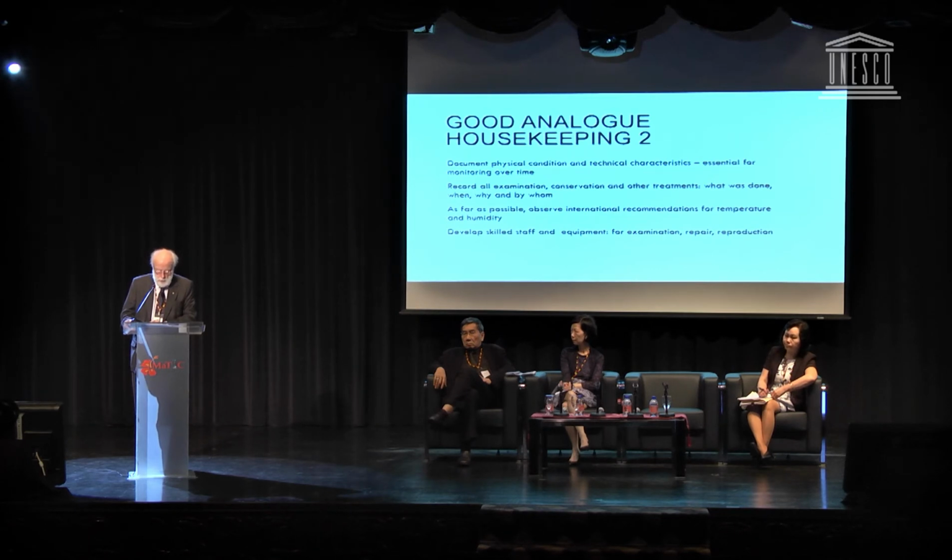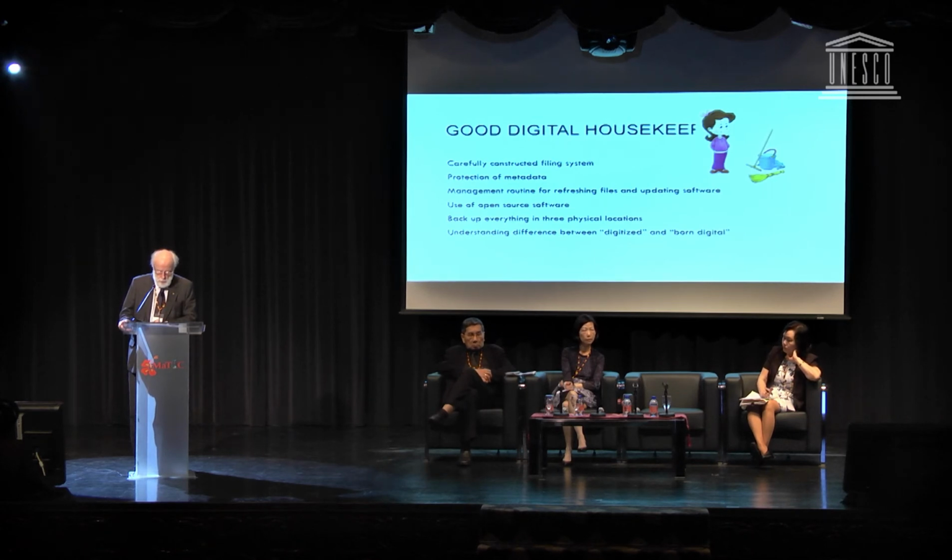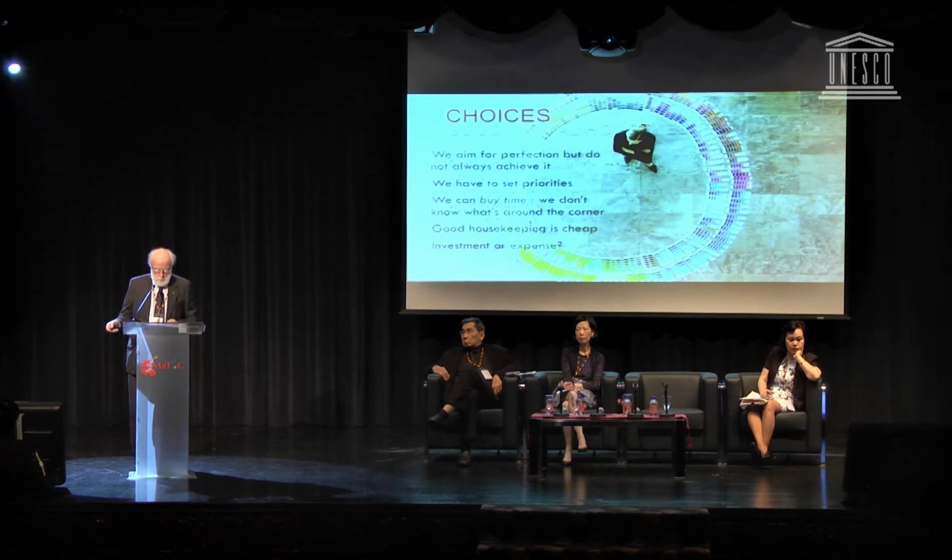As far as possible, observe international environmental standards in managing the storage area, and develop staff skills by both formal and informal training. With a digital collection, the filing system should be logical and allow you to locate each individual work as needed. Metadata tracks the journey and subsequent action on the file and needs to be maintained. A reliable management routine for refreshing files and updating the software is essential. Use open source software wherever possible so you maintain full control of your data, and back up in 3 separate locations. Accidents happen and losses can be total.